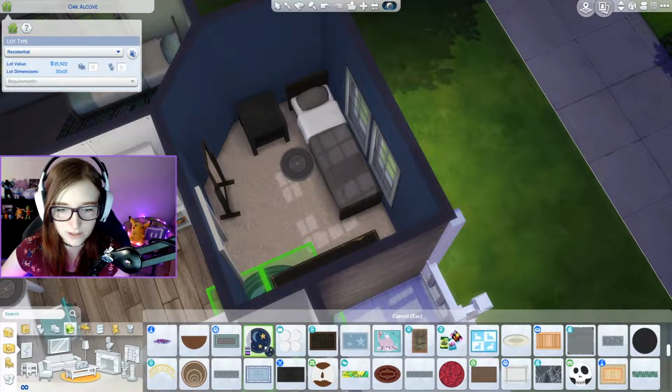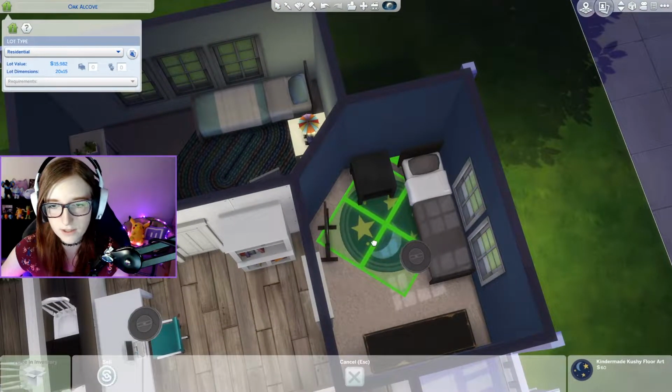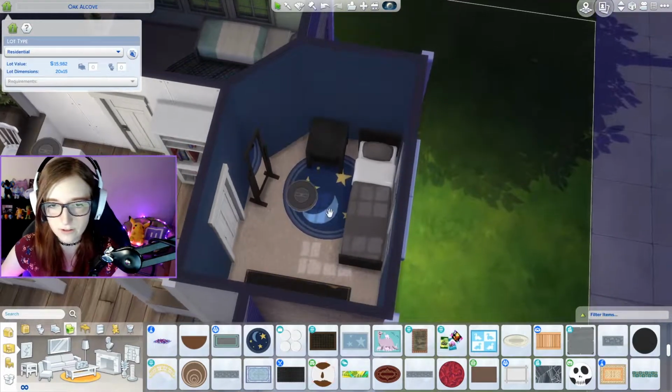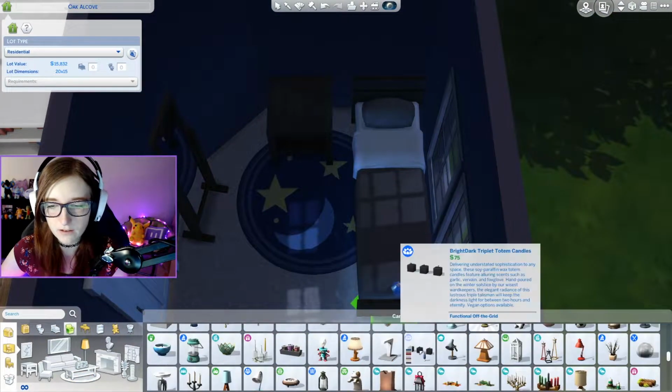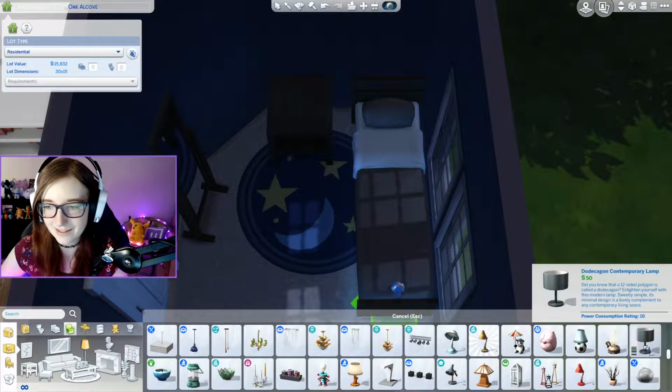I mean, this one fits, but is he a child? I don't know. It looks nice. Maybe they just like outer space. It's honestly a cute rug. Oh my God, what if we gave them a lava lamp? Is that a lot of money though? It is. It's expensive. We probably should. It's upsetting, honestly. We'll just do that lamp.